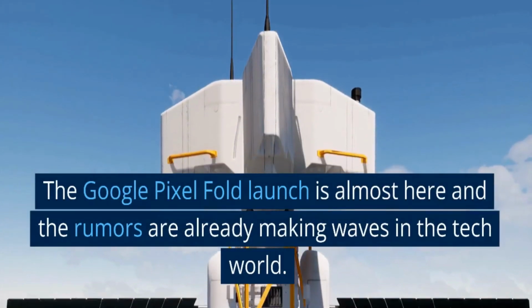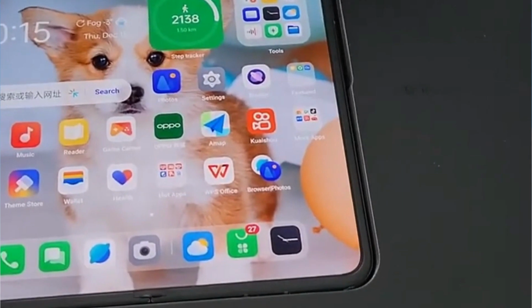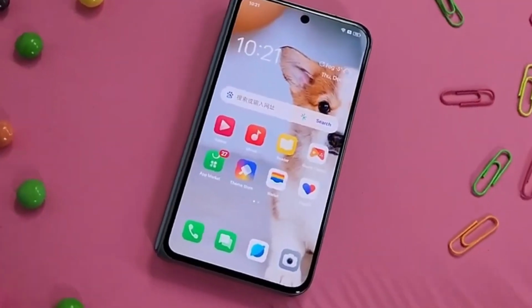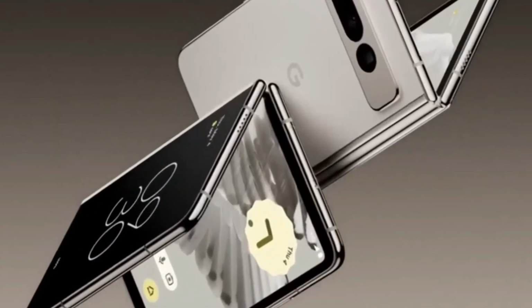The Google Pixel Fold launch is almost here and the rumors are already making waves in the tech world. The Google Pixel Fold will be Google's first attempt at a foldable phone, and we can't wait to see if it can compete with the likes of the upcoming Galaxy Z Fold 5.